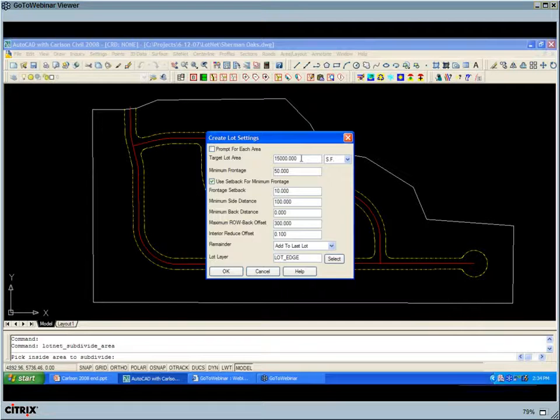I'm going to use setback for minimum frontage. So my frontage setback is a minimum of 10. My minimum side distance is 100. My minimum back distance is 0. You could put in 50 or 20 or 40, whatever you need there if you want to change that up. We also have the maximum right-of-way back offset. We put in here the interior reduce offset, which I've got set to 0.1.